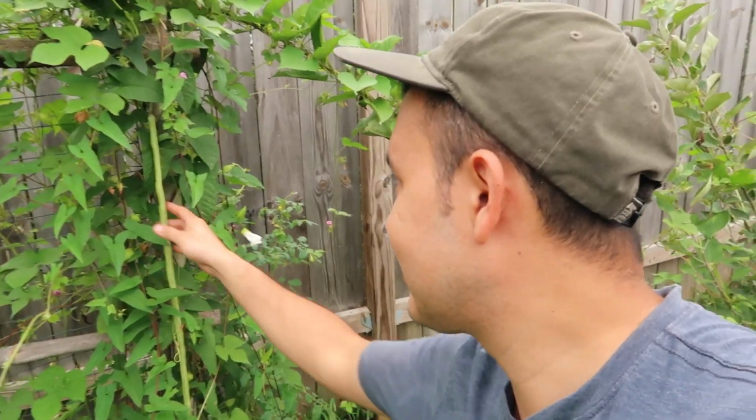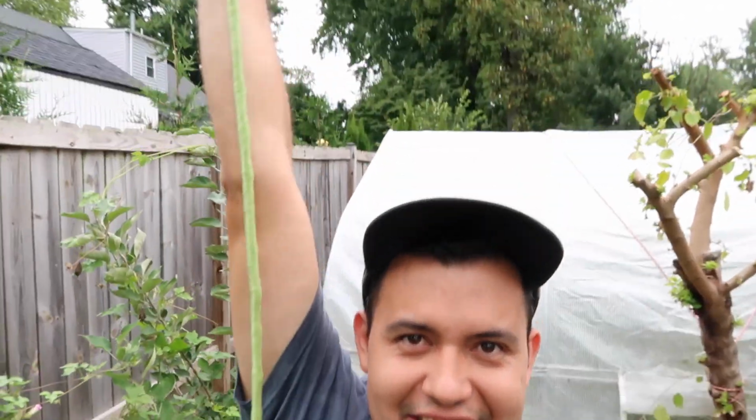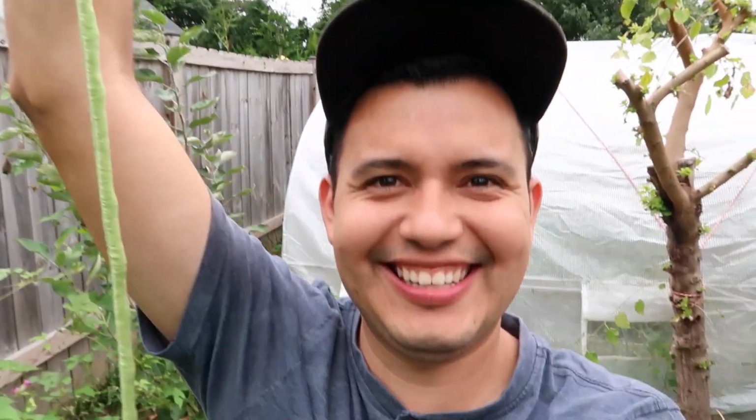Check out the size of this green bean right here. Okay, so here's my hand. I can't do it, but I'm going to pull it up and check this out. This is a yard-long green bean, and it grows about a yard long, maybe a little longer sometimes, and it is quite heavy. This one's probably a little pithy already, because if you don't harvest them young, they become a little pithy, but this one is still pretty good.